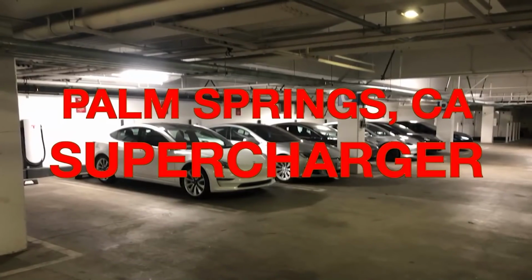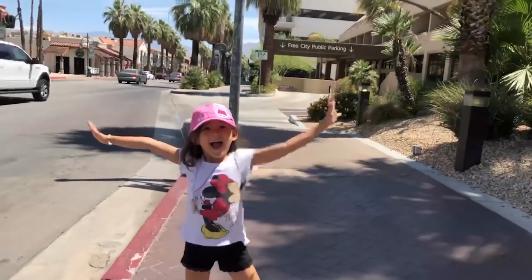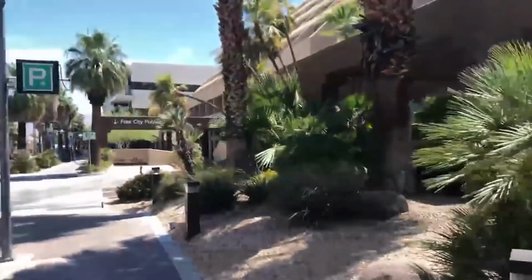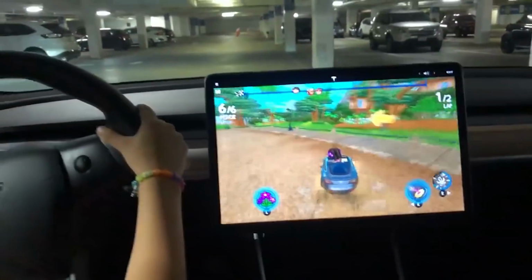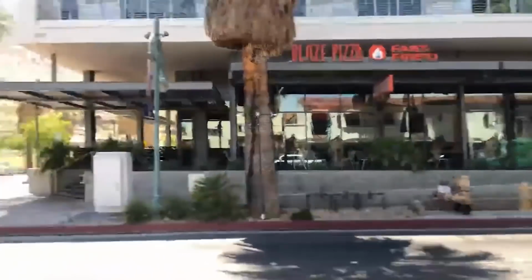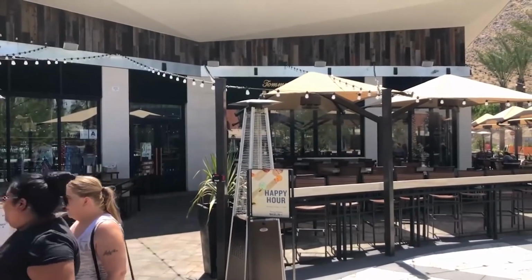Welcome to the best supercharger in the world. Welcome to the Palm Springs Supercharger. It's an 11-stall urban supercharger located in the underground parking garage next to the Hyatt Hotel. After we're done playing video games, there's plenty to do here. Just up the stairs, you will see the best pizza in the world, Blaze Pizza. Yummy in my tummy. And across the street, there is Tommy Bahama's Marlin Bar.